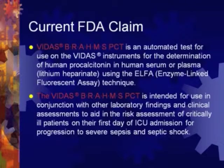Most facilities nationally are finally seriously looking at sepsis, so I'm hoping that today's webinar will help that a little bit. There is the current FDA claim that the VITAS BRAMS PCT is an automated test, and it's intended for use in conjunction with other lab findings, and that's important to remember, and clinical assessments to aid in the risk assessment of our critically ill patients on their first day of the ICU admission and for progression to severe sepsis and septic shock. It's one piece of the puzzle.